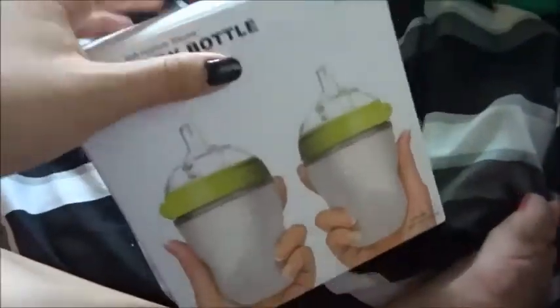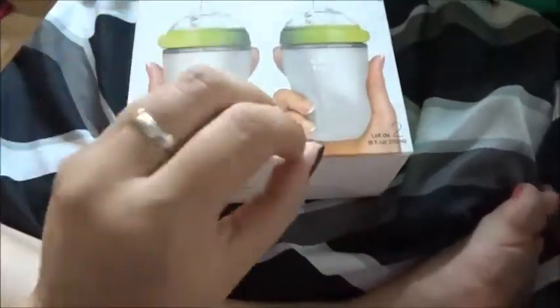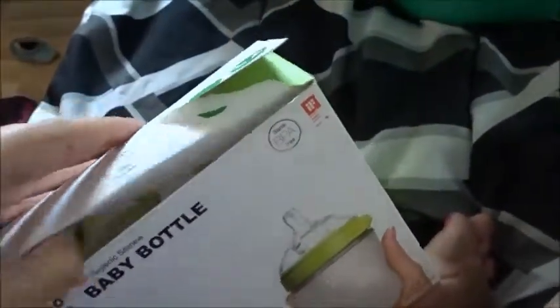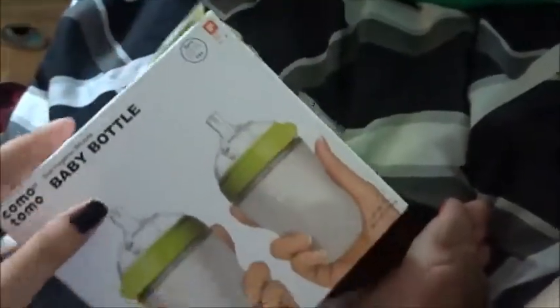I do plan on breastfeeding, but past issues, I wanted to grab these. And since they're supposed to be the best for going back and forth from the boob to the bottle, I definitely wanted that. So I gotta get the slow flow nipples for that still.